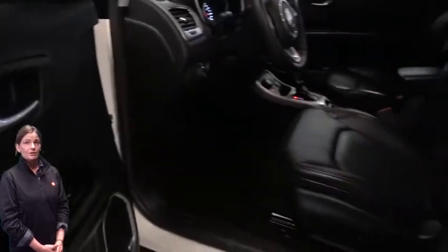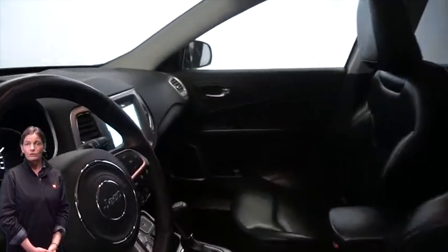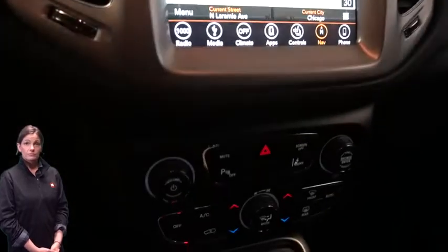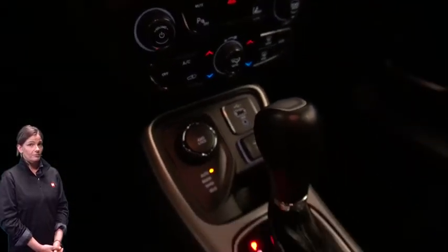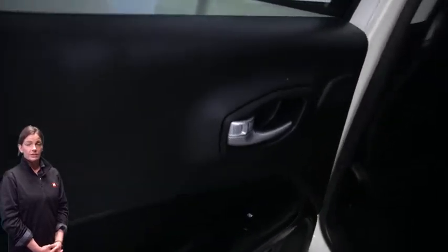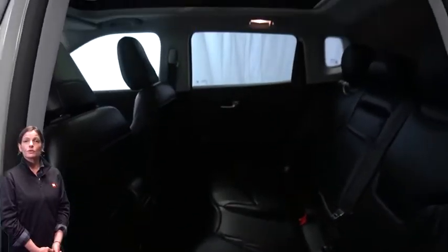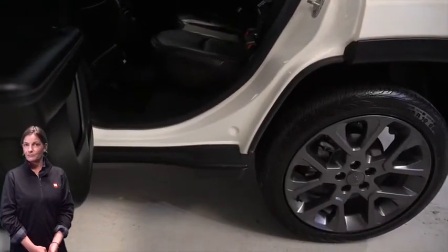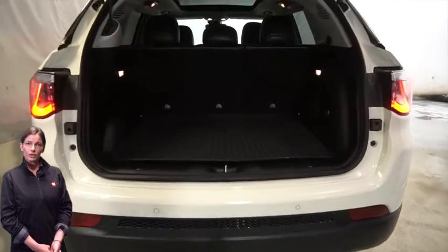17,000 miles on the odometer, 8.4-inch touchscreen display, navigation, rear backup camera, dual zone temperature control, select terrain system, dual pane panoramic sunroof, power liftgate, 2.4-liter 4-cylinder engine, and so much more.